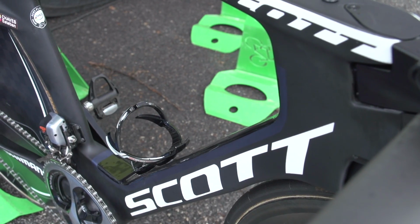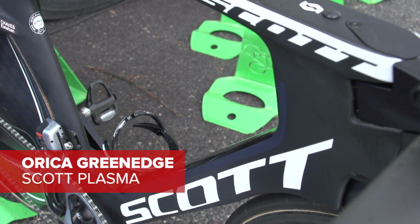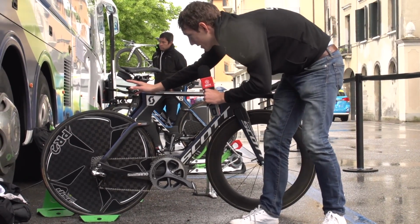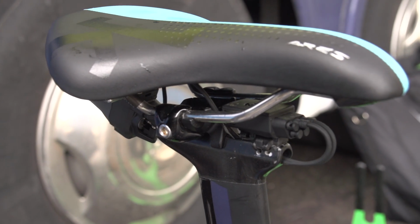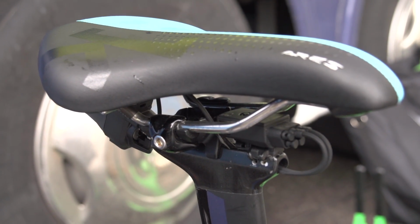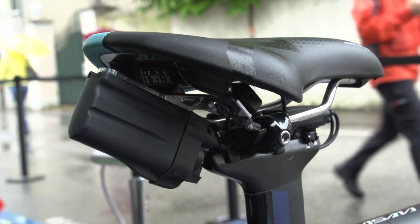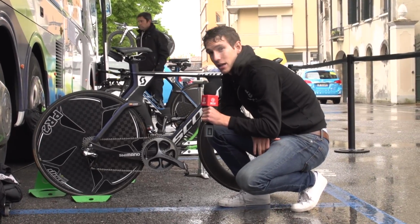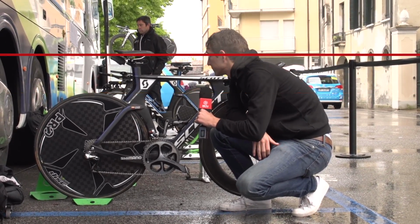So the Scott Plasma of Orica-GreenEDGE, very interesting what they've done with the Di2 bits. They've got the batteries and the transition box both bolted under the saddle up there, which is not especially neat, but an ingenious solution, and it's certainly not going to slow them down up there.